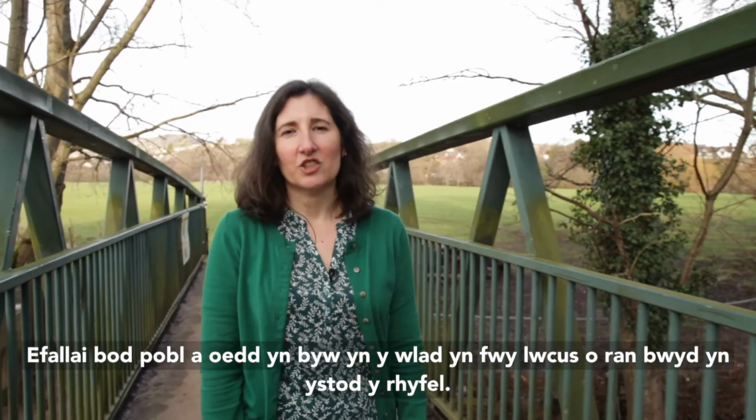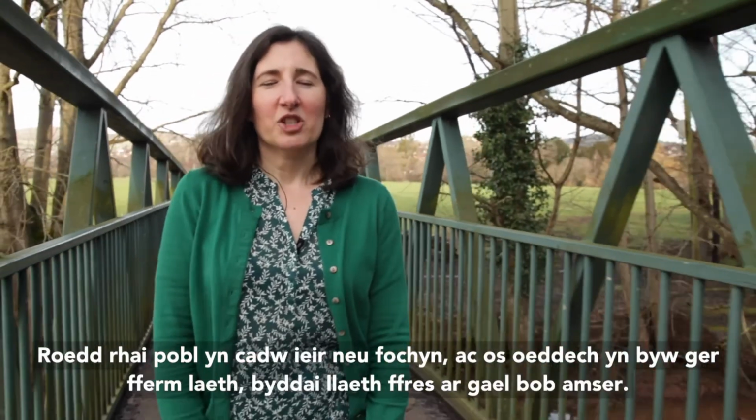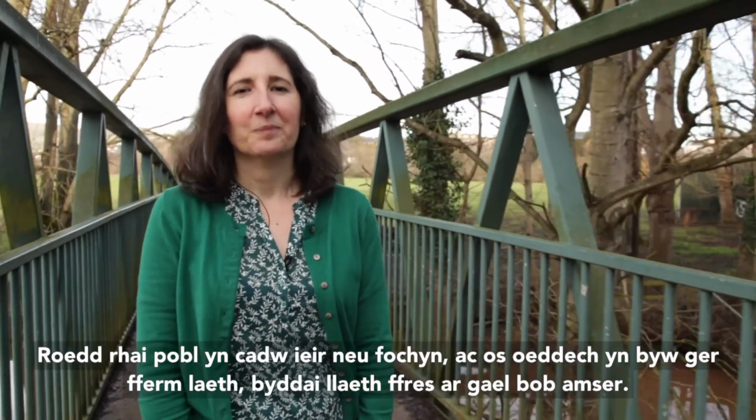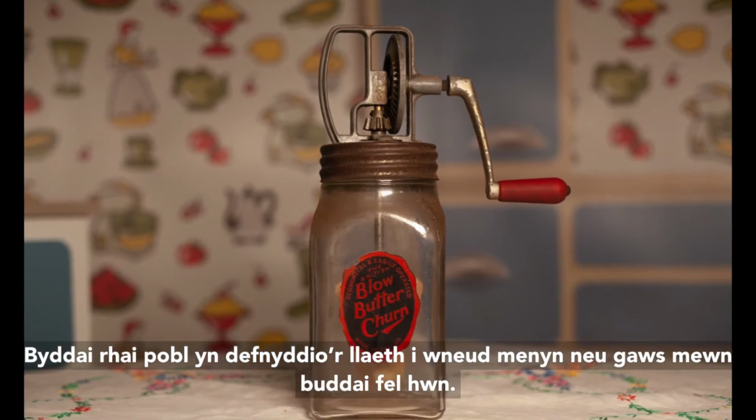Perhaps people who lived in the countryside were luckier when it came to food in wartime. Some people kept chickens or a pig, and if you lived near to a dairy farm, you could always get fresh milk. Some people used the milk to make butter or cheese in a churn like this one.